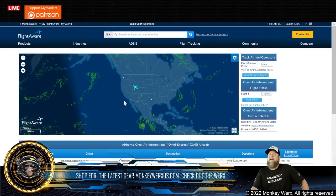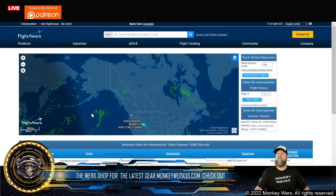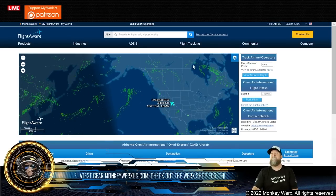Take a quick gander at the Omni flights. Definitely troops rolling out of Fort Worth Alliance, headed up here to Seattle. And from there, it's probably going to either head up into Alaska or it'll go all the way across the drink into Asia Pacific.